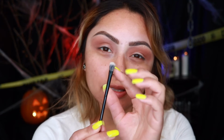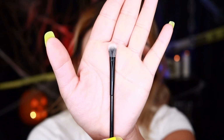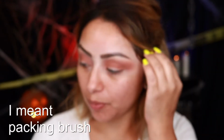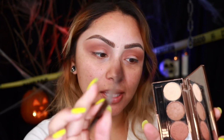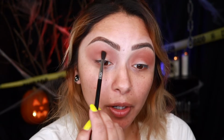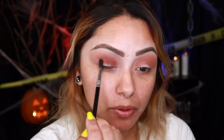I was going to try to use this side of the brush here, but it's a little bit flat. I don't know if you guys can tell. I just feel like this would be a good packing color, just not for blending. So I am going to be grabbing a different brush. I'm going to grab a Sigma E33 brush that looks like this, and I'm going to be dipping into this color right here. So lifting my eyebrow up, I'm going to start to focus into this crease area and just warming that up.